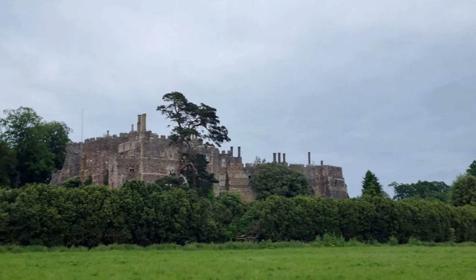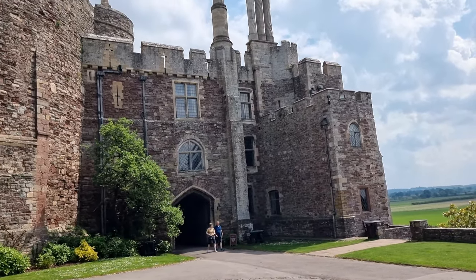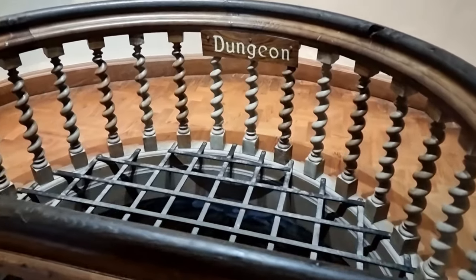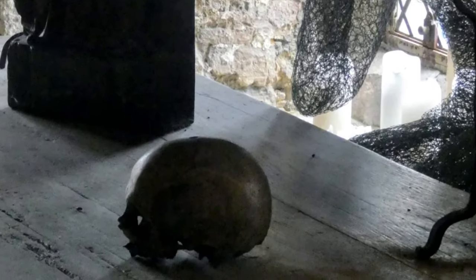Glorious Berkeley Castle, a historical fortress that has seen a fair share of history and mystery pass through its halls, and that has served as a backdrop for the most heinous royal crime whose echoes still fill its walls.